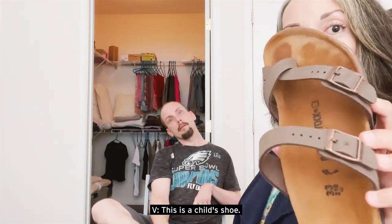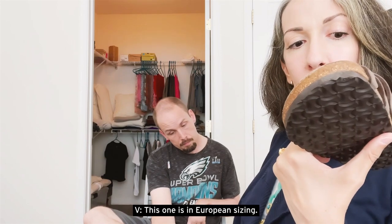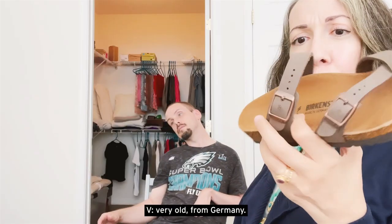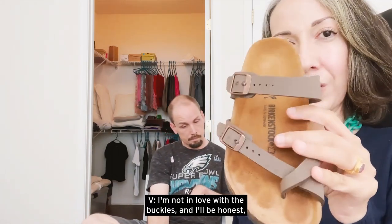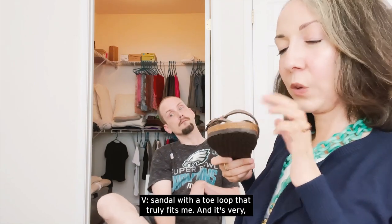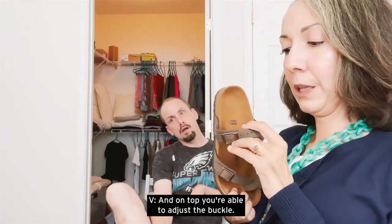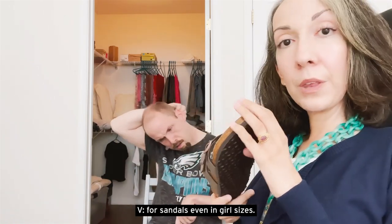This is a child's shoe, and it's the size 2. This one is in European sizing, because this is from the brand, of course, Birkenstock. Very famous, very old, from Germany, and this is a size 33. And I love a toe loop. I'm not in love with the buckles, I'll be honest. I'm not in love with the sole, but it's as close to a comfortable sandal with a toe loop that truly fits me. And it's very, very comfortable with the suede lining, and on top you're able to adjust the buckle, and so I have a really high instep, and it's hard for sandals even in girl sizes.